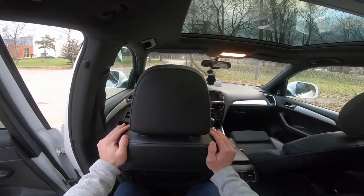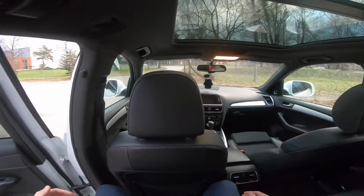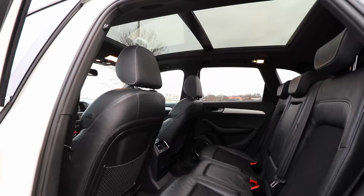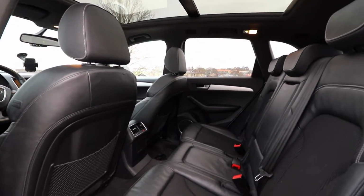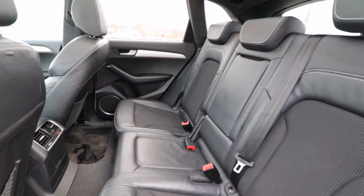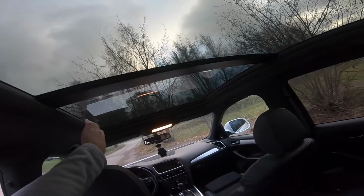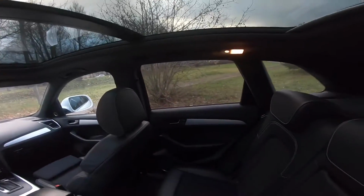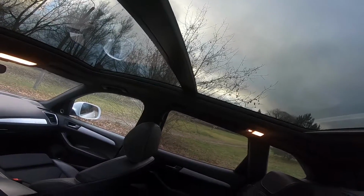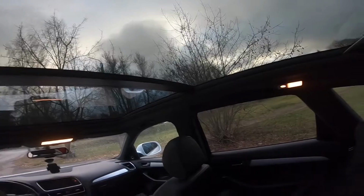So this is my driving position. I'd say legroom is decent, but I really can't stretch too much. If you want, you can fit snugly, and to be honest, I probably could move the front seat a bit forward. This feature is one thing I especially like, the panoramic sunroof or the moonroof, whichever you call it. It just makes the interior, doesn't it? I know it was an expensive option when it was new, but it's nice.